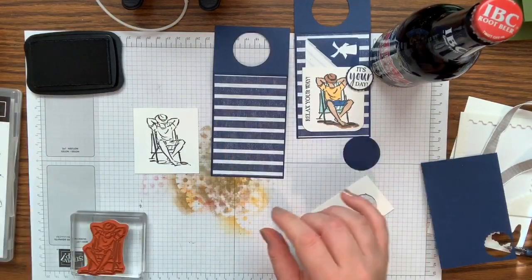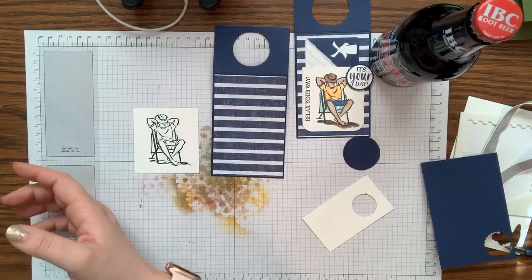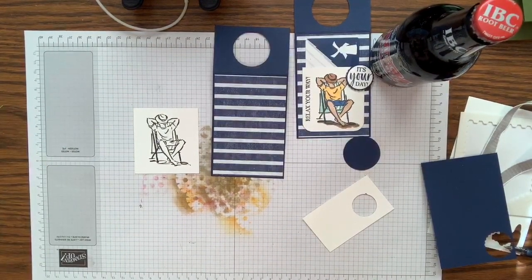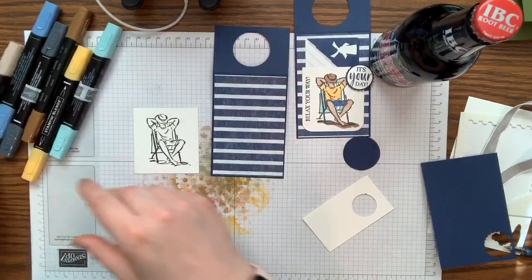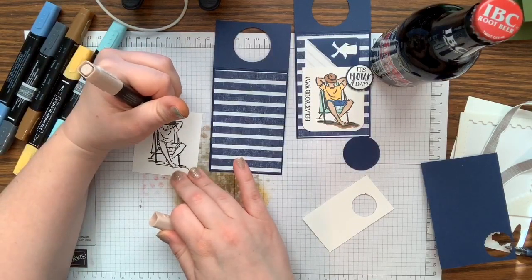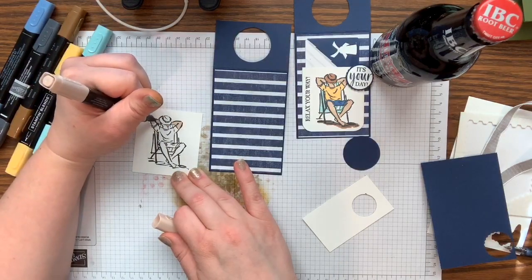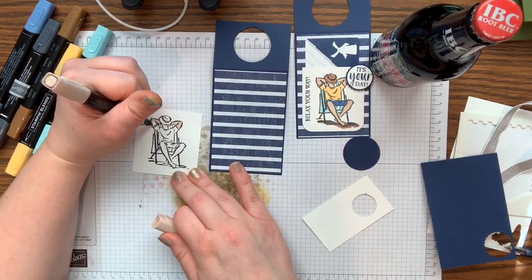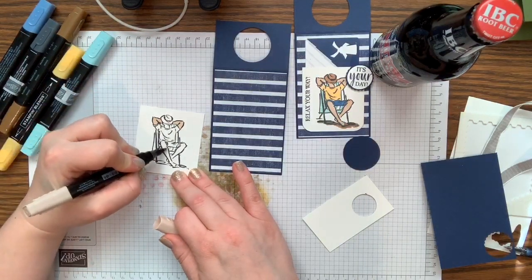Okay, so there's that. And then we're going to color, and the colors that I use are ivory for the skin. Now, if I were making this for my husband, I would use the bronze because it's a darker skin tone, and my husband is Hispanic, and he's very dark-skinned. So that's what I love, is that you can do all of these different skin tones.